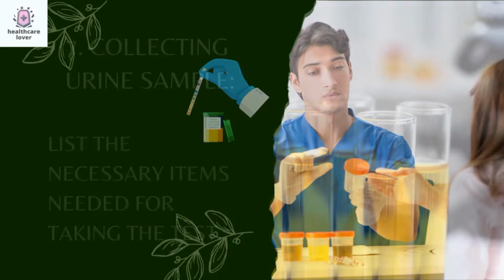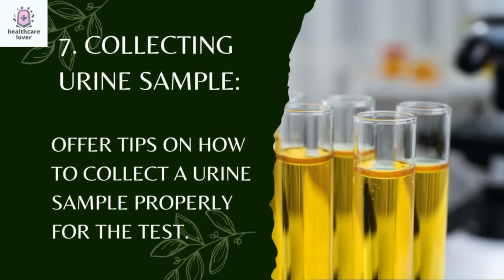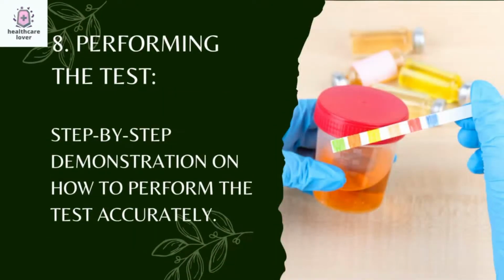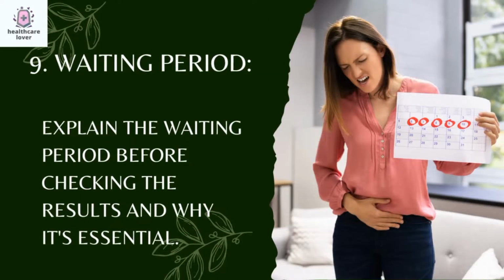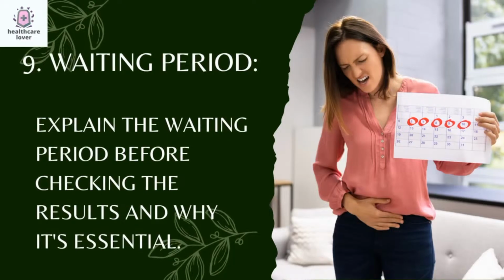7. Collecting urine sample. Offer tips on how to collect a urine sample properly for the test. 8. Performing the test. Step-by-step demonstration on how to perform the test accurately. 9. Waiting period. Explain the waiting period before checking the results and why it's essential.